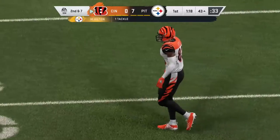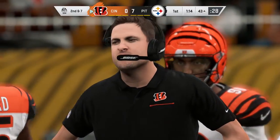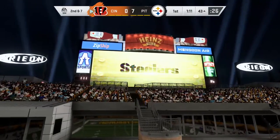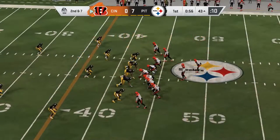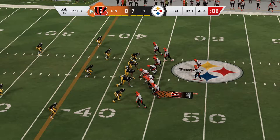Andy Dalton looked good on that pass, but I'll tell you what, all time in his career against Pittsburgh, it has been a struggle. 3-12 as a starter against these Steelers. Just more evidence of their dominance over the years in the AFC North. That first down completion only netted him three.